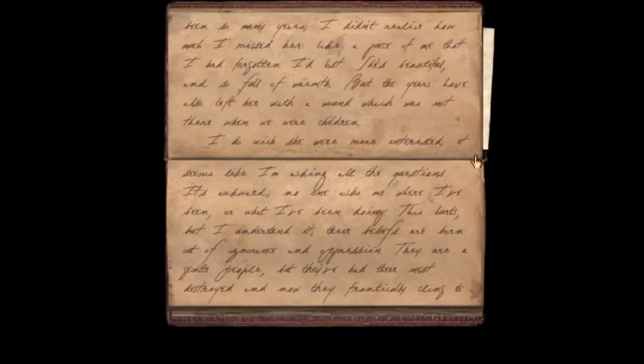Okay, and then this view, the paper's been moved. Okay, it seems like I'm asking all the questions. It's answered. It's awkward. Okay, this is the journal coming down.